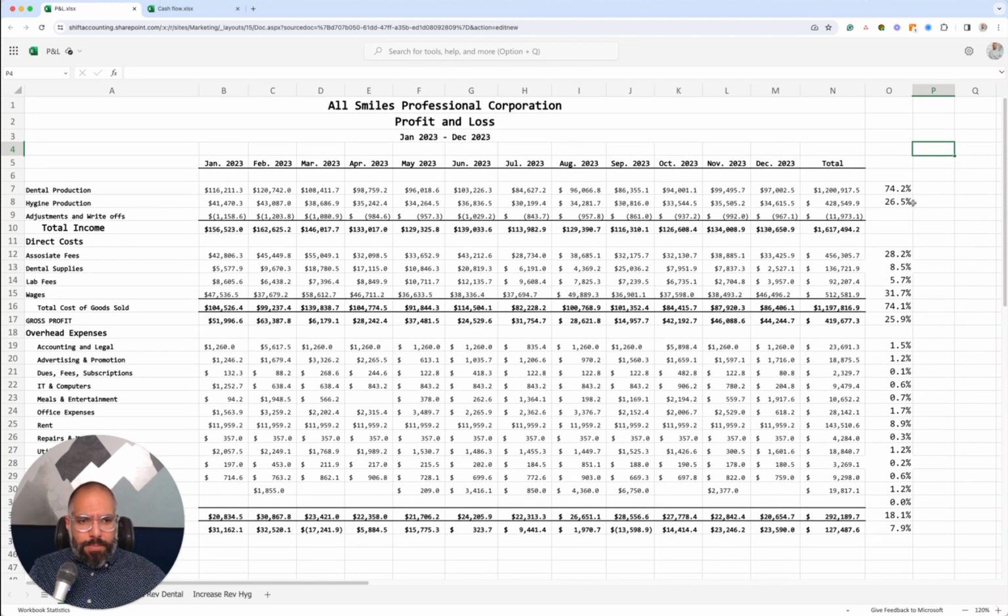Well, number one, in my opinion, hygiene production as a ratio of total production is low, right? 26.5, it's low. We want to see that number above 30%. If the hygiene number increases, by default how much the associates are earning would come down, right? Just because more of the production is coming from hygiene.